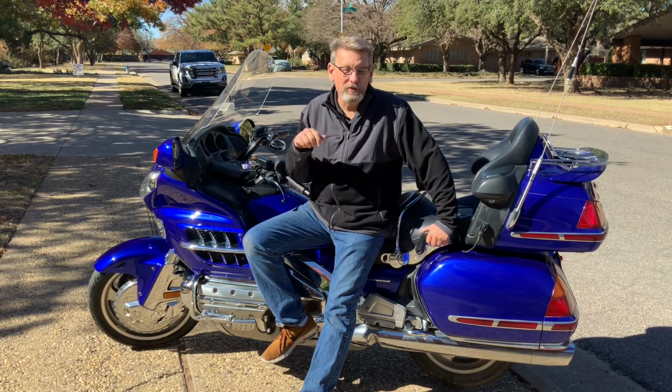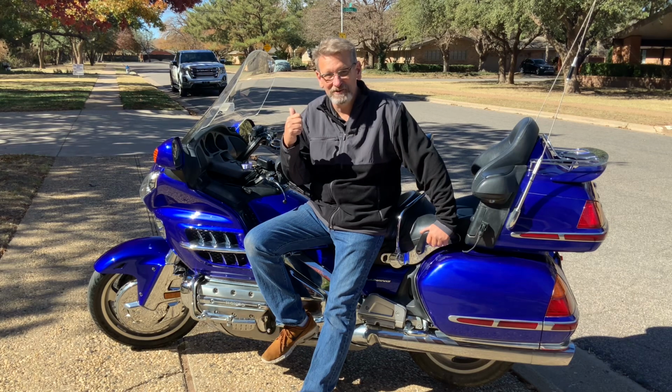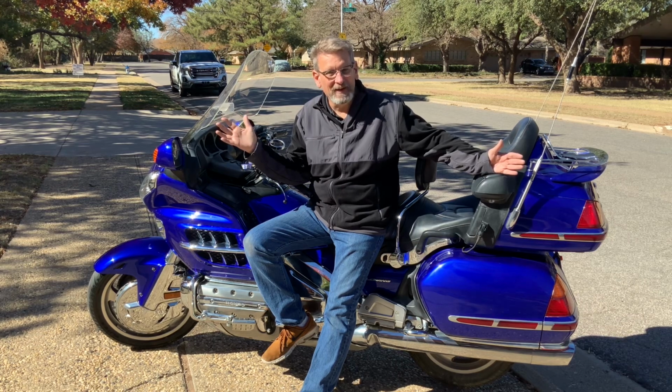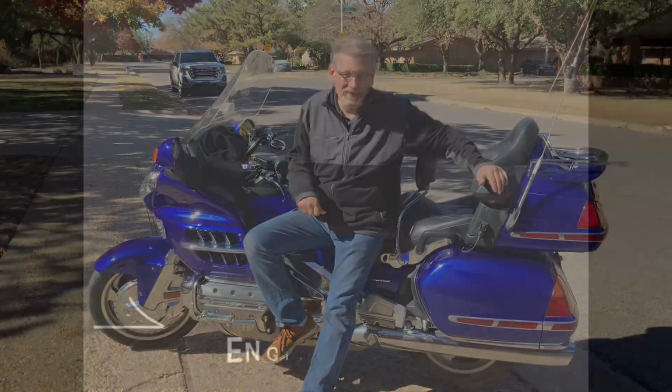Today I want to share with you my 2005 Honda Goldwing 30th Anniversary Edition in the most amazing blue. Isn't it beautiful? Would you believe that this bike is 15 years old? Come on back and I'll tell you more about it.